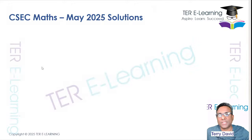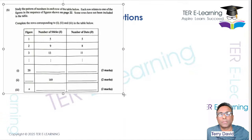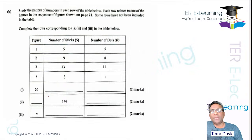6 marks for this table. All right, so study the pattern of numbers for each row. We have figure number, number of sticks, and number of dots. The first thing you need to do, in this case, I would tell students to work out for figure n first.